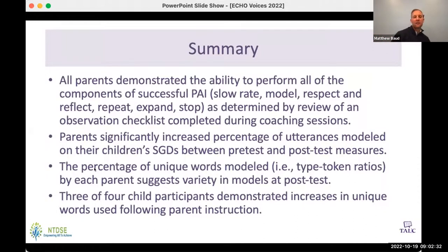The other thing I love seeing, like we talked about a little bit before, is the percentage of unique words modeled increase. So again, they just weren't doing the same phrase over and over. And of course, the best part is that 3 out of 4 kids demonstrated an increase of their own unique words following partner instruction. As we talked about before, the literature tells us if we train partners, we have positive outcomes on kids. That's what we see. And subjectively, with our families, the more we spend the resource of them doing it within our sessions and doing some videotapes, the more we actually see them using the device at home, which is our main goal.